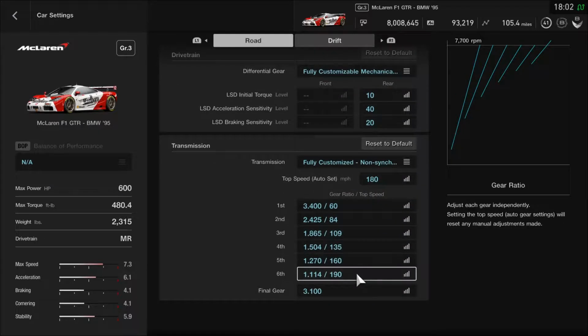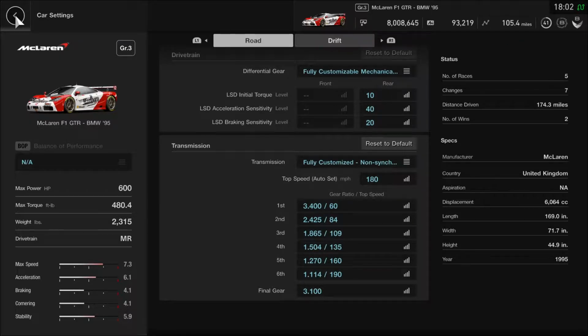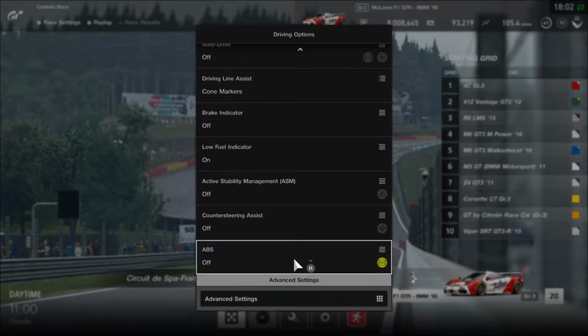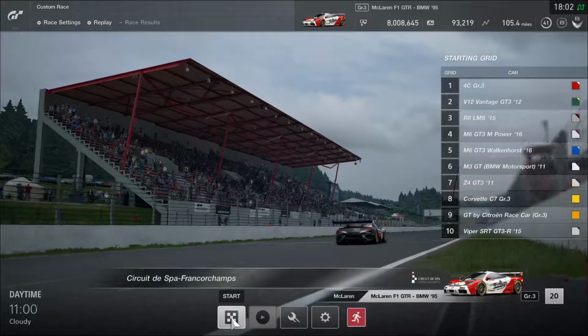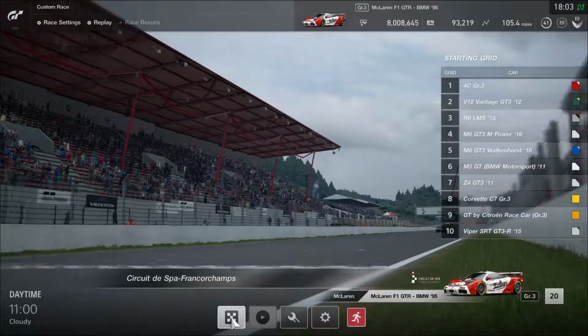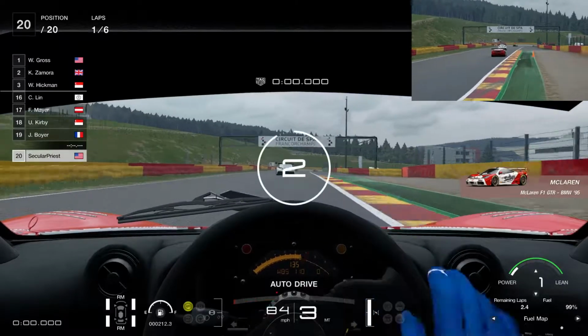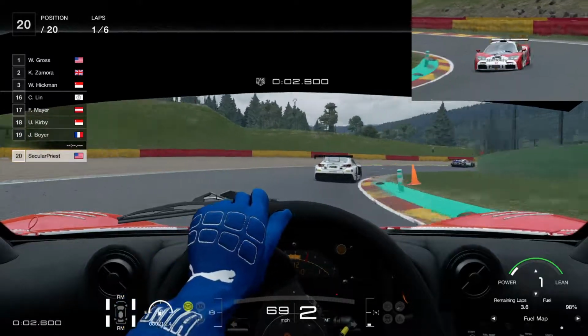And then I've tweaked the transmission just a little bit, just to make full use of all the gears, but still not completely top out in top gear. And then, of course, as per usual, the ABS is off. But having said that, let's get this show on the road. All right, here we go.